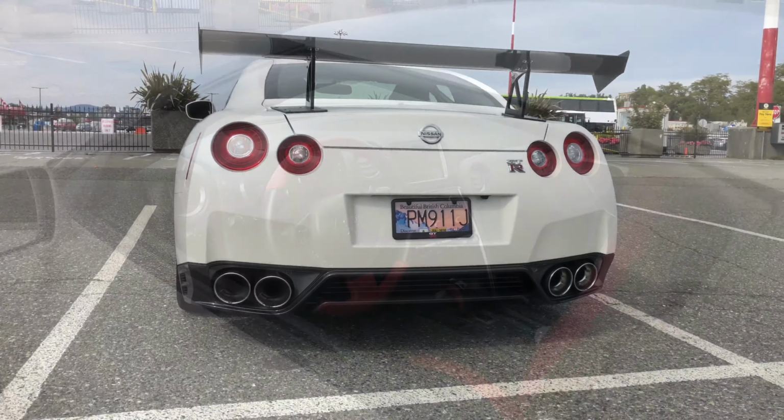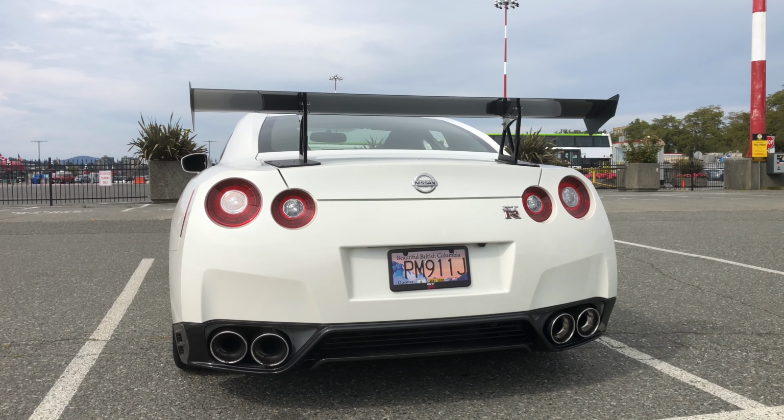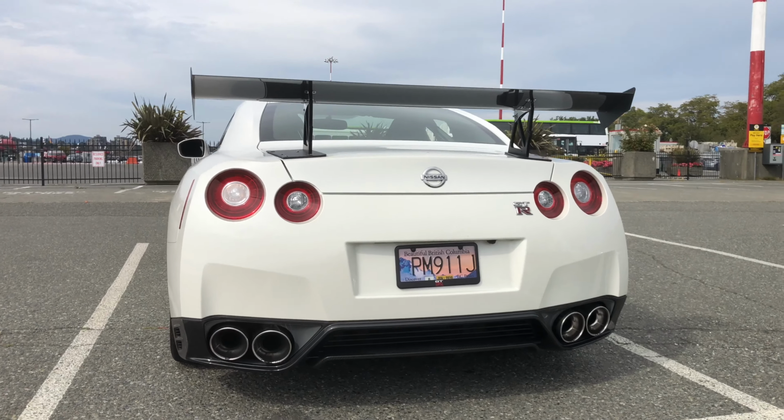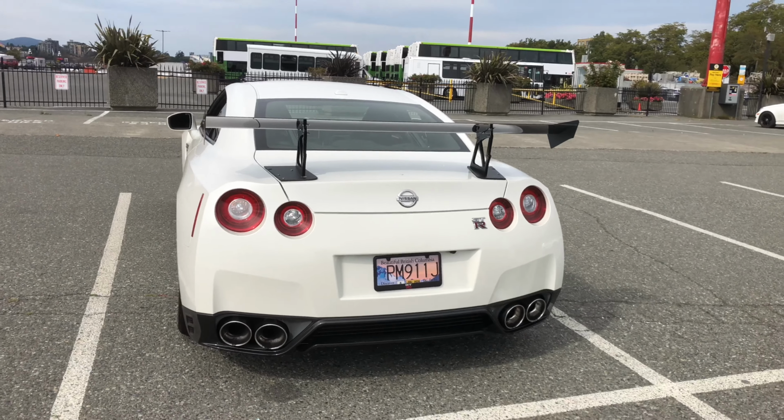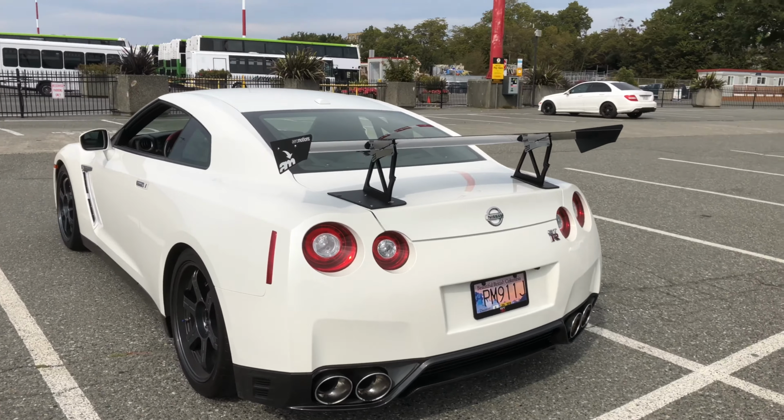Beautiful car. Yeah, you'll notice the license plate. I traded my 911 for this. Decided to keep the 911 plate, just for a joke. But no, it's pretty neat. Take a look at that big wing. Carbon fiber, adjustable.